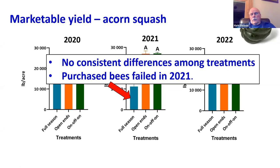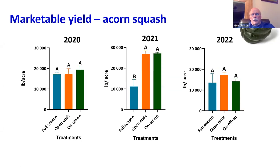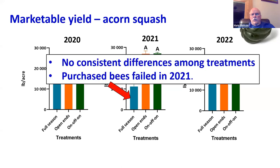And if you look at the one place where the red arrow is pointing, we had some questions about whether the purchased bees in that full season treatment were really doing their job. And we wondered whether we got a hive, one of these cardboard boxes that you buy from suppliers with bumblebees in it, whether the hive may not have been as healthy as some of the others. So that's just another factor that's in play when you have these purchased bees.